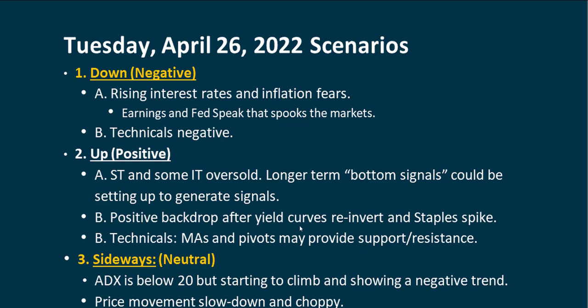The positive backdrop after the yield curves invert, that's off the table, because the 10 to the 5 is still inverted. And then the staples, we don't know if they've spiked extreme yet. Then our technicals, some of the moving averages, some of the pivot points may provide support or resistance. So that's kind of the positive scenario. And you kind of have to dig to look for things that are positive, which in and of itself can be an indication, because when everything shifts over to negative, that's sometimes when we've hit an extreme. But we're not extreme negative right now with a lot of our readings.